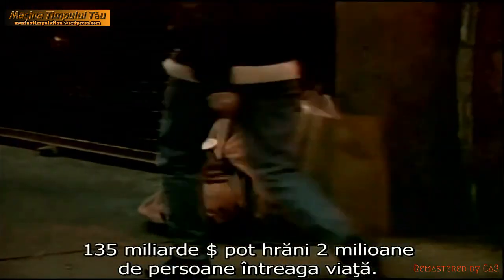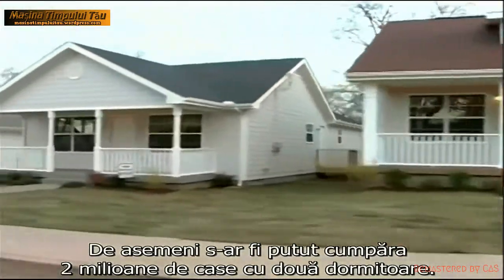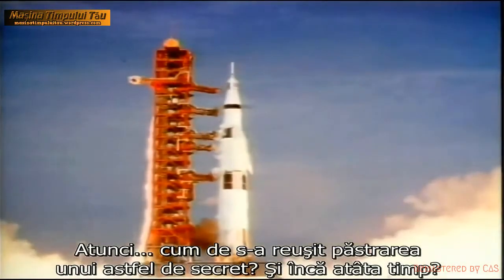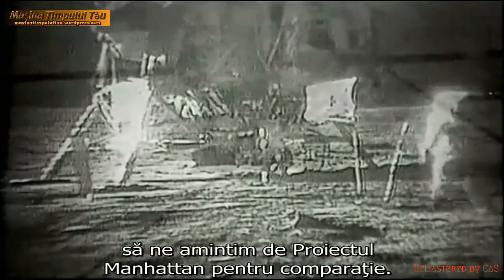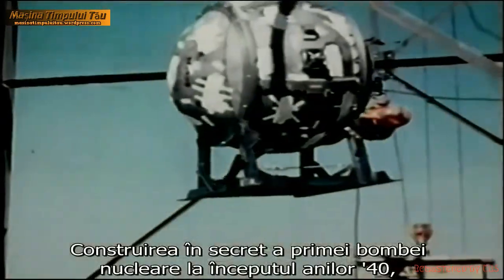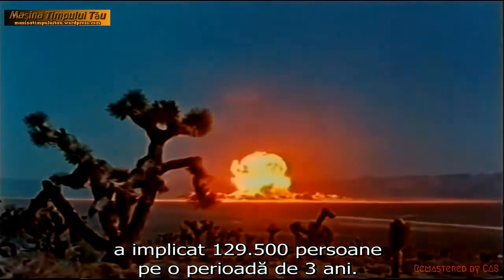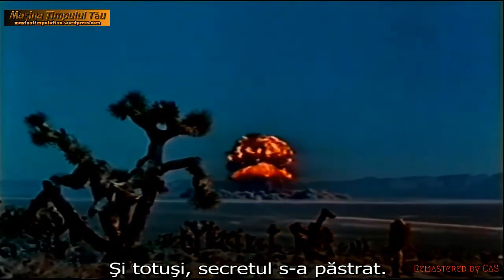$135 billion could feed 2 million people for their entire lives. It could also buy 2 million two-bedroom houses. Yet how could such an undertaking be kept secret, and for such a long time? Turn to the Manhattan Project for comparison. Surreptitiously building the first nuclear bomb during the early to mid-1940s involved 129,500 people over a 3-year period. Yet the secret did not get out.